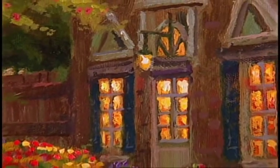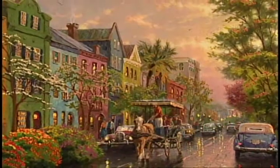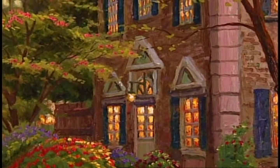I really had fun working on many of the details in my painting, Charleston, Sunset on Rainbow Row. This painting was a chance for me to turn the clock back a little because, you see, Rainbow Row has been the same for literally hundreds of years. So I was able to set a mood and a nostalgic sense of an earlier day and age.